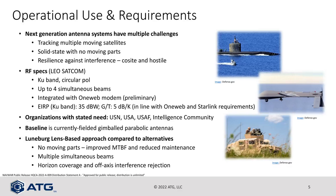So where can you use this? Our antenna can be scaled in size to support mobile platforms such as ships, submarines, land mobile vehicles, and manned and unmanned airborne platforms. Our target is to be able to replace almost any currently fielded mechanically steered parabolic antenna on any platform. Because the Lundberg lens can also support a very wide frequency range, it can be designed to operate at almost any frequency band such as L, X, Ku, Ka, and mil-Ka.